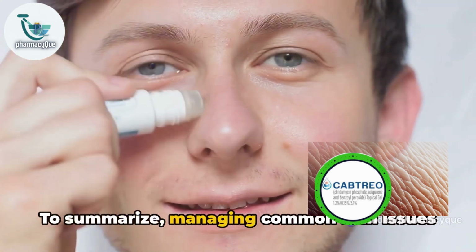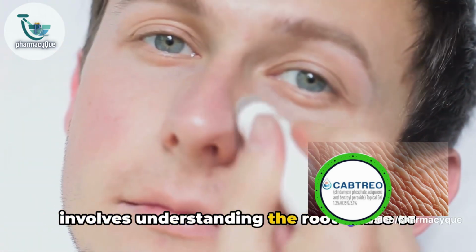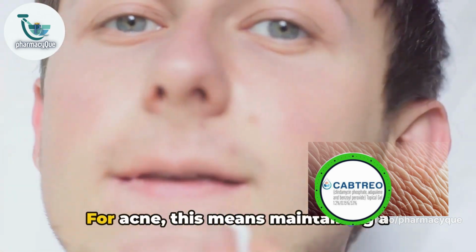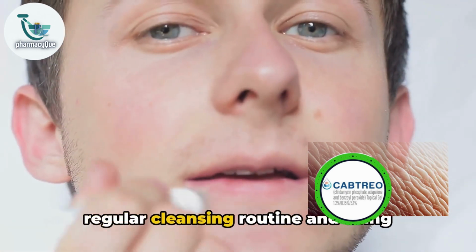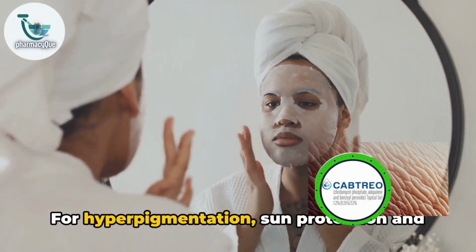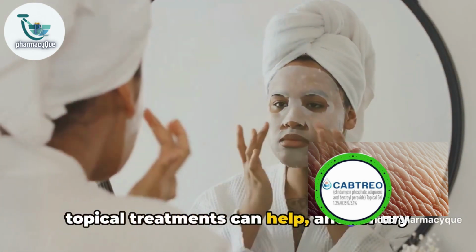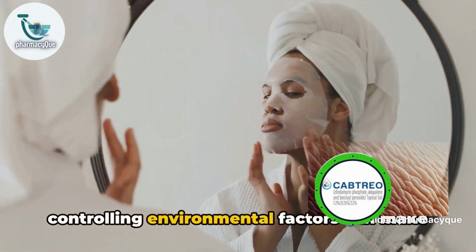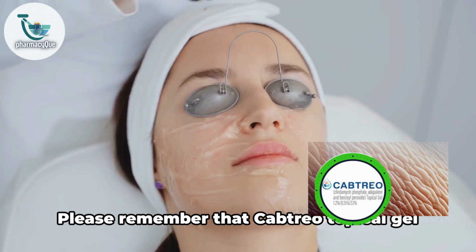To summarize, managing common skin issues involves understanding the root cause of the problem and adopting appropriate skincare routines. For acne, this means maintaining a regular cleansing routine and using oil-free products. For hyperpigmentation, sun protection and topical treatments can help. And for dry skin, using a gentle moisturizer and controlling environmental factors can make a significant difference.